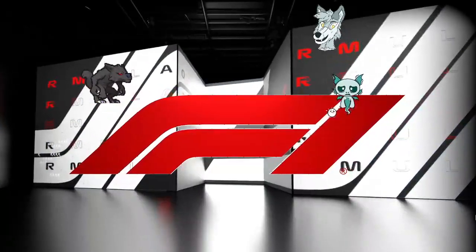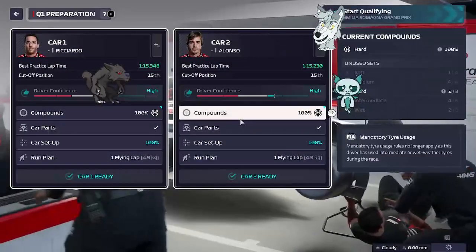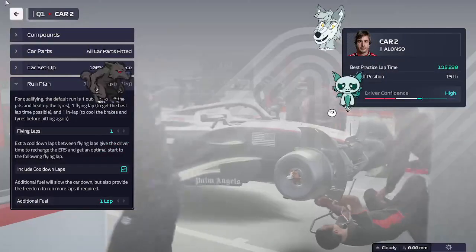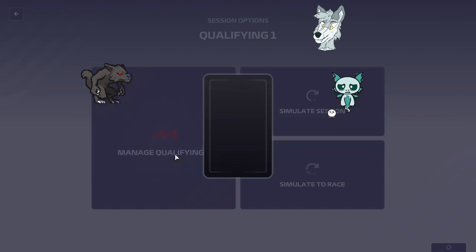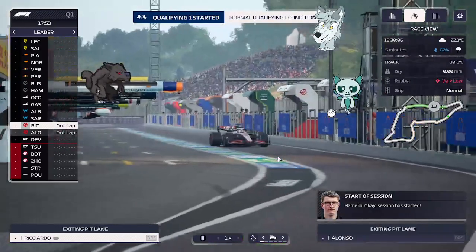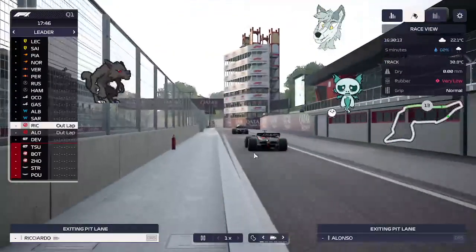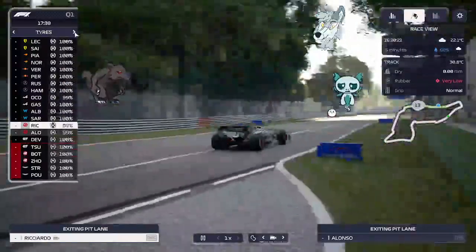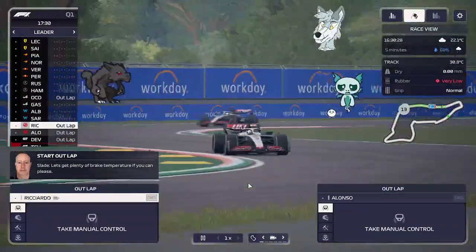This is an experimental qualifying. Okay. This is what I'm saying I'm going to have. So it's hard compounds for this one then. I'll take on one extra fuel load just in case, because for some reason the car just wants to stay out there. Because I'm questioning if these tire allocations are going to be good. Let's get plenty of brake temperature, if you can, please.